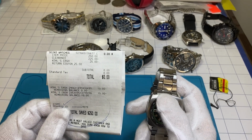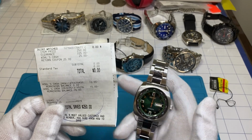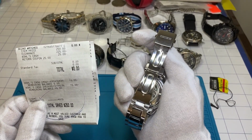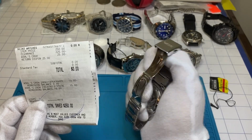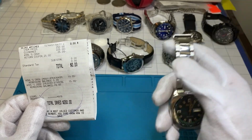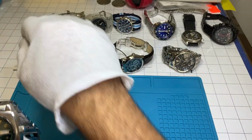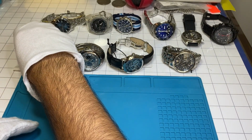So yeah, that was a pretty good deal. We didn't actually buy it for zero. That was all Kohl's Cash. But $25 for an automatic Seiko Recraft, that's pretty good. I mean, this bracelet's a little jingly. Obviously, I have the stamped clasp. Nothing super spectacular, but I love the watch nonetheless. It's cool. Let's go on to a slightly nicer watch.